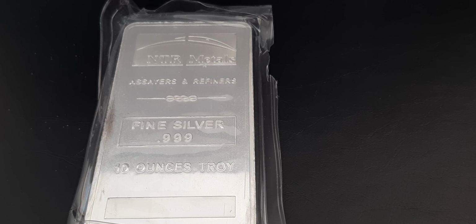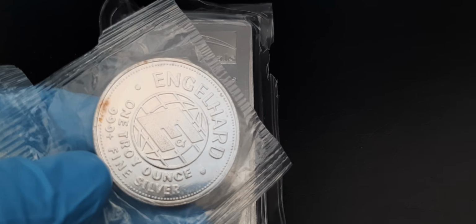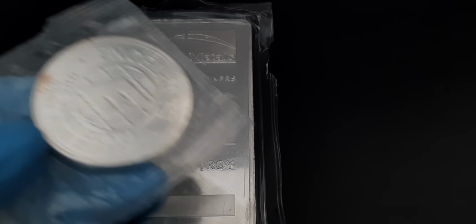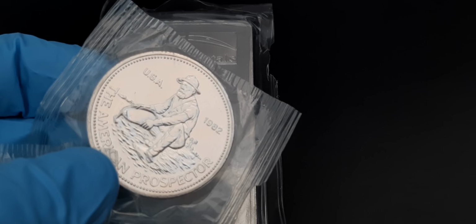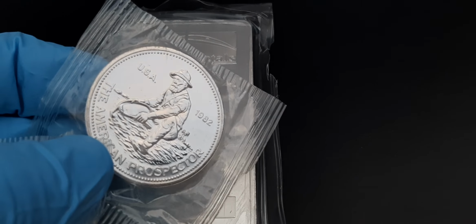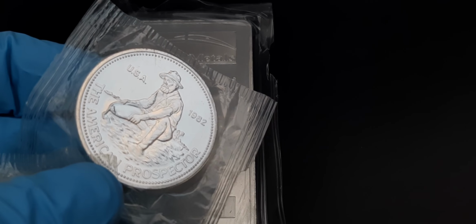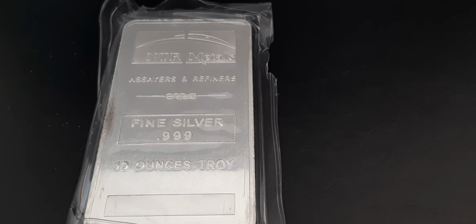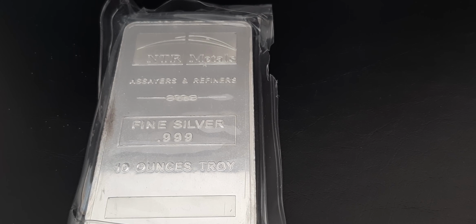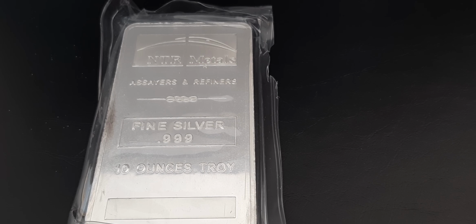Another example of this, got this at my LCS. I was able to buy these for about 50 cents over spot. Now with these, he also had a few other generic rounds for the same price. So it's really figuring out which ones to buy, which ones not to buy, or there's better options out there.